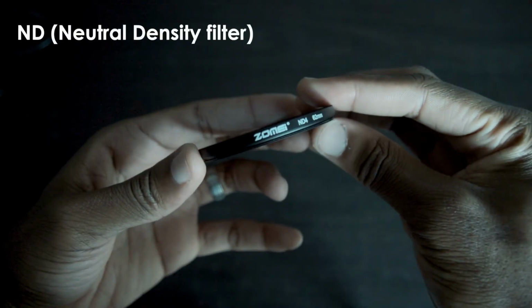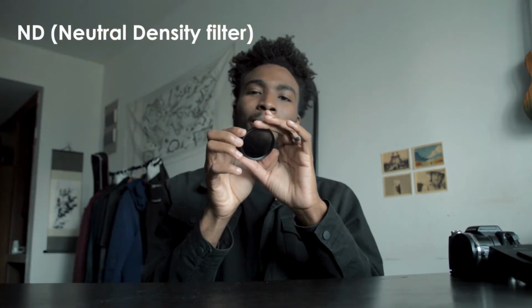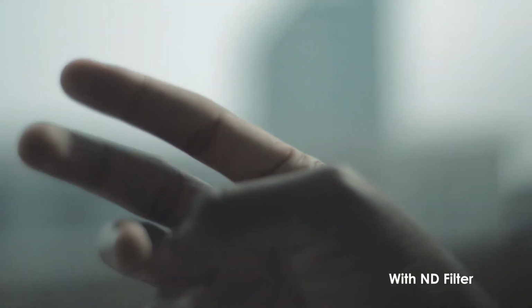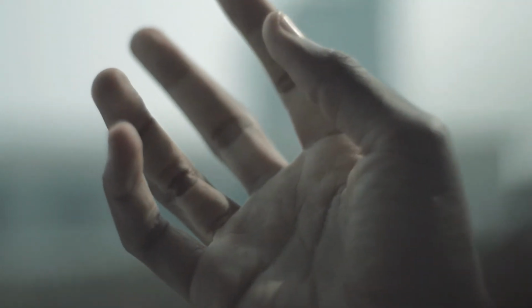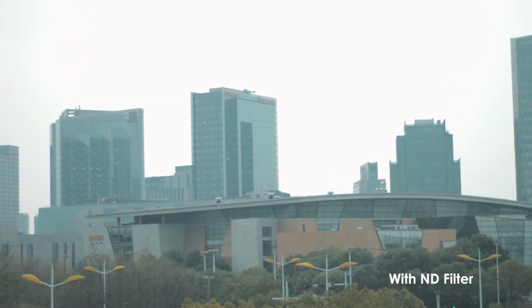So basically what this filter does is add a little more dynamic range to your videos or photos. What does that mean? Sometimes you take shots and the highlights are overexposed. If you just throw on an ND filter, your photos are going to be a little bit darker. It's going to bring the highlights down. The clouds are going to be bright enough, and the shadows aren't going to be too crushed.